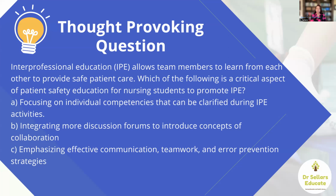All right, so we have A, focusing on individual competencies that can be clarified during IPE activities; B, integrating more discussion forums to introduce concepts of collaboration; or C, emphasizing effective communication, teamwork, and error prevention strategies?